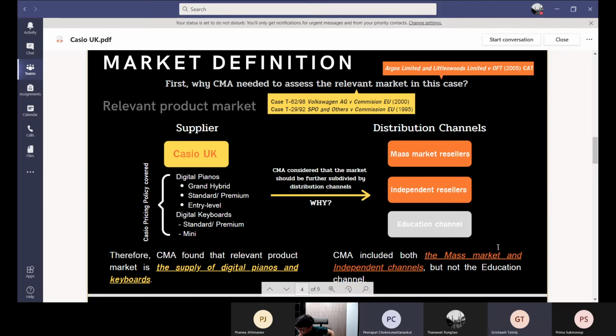According to the evidence, the CMA found that consumers purchasing through the education channel are less likely to consider purchasing through another channel. From this finding, it can be implied that products purchased through this channel cannot be competitive or a substitute for another channel, so the CMA included only the mass market and the independent channel, not the educational one.